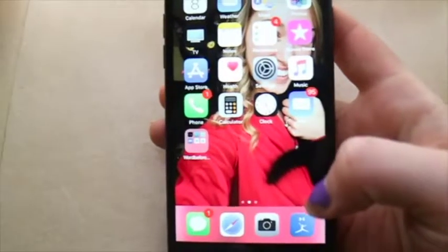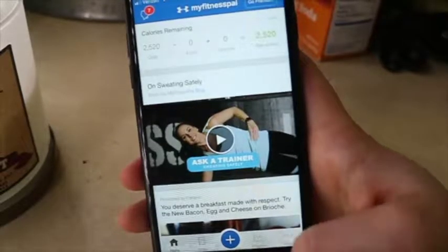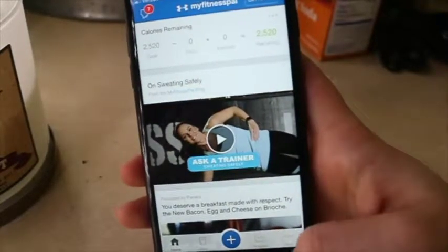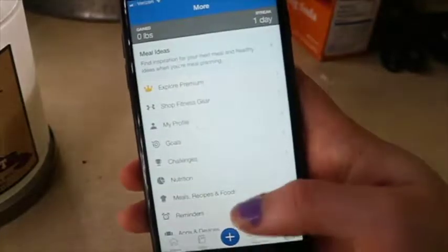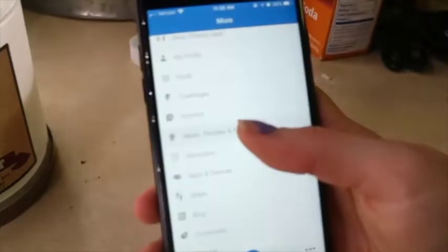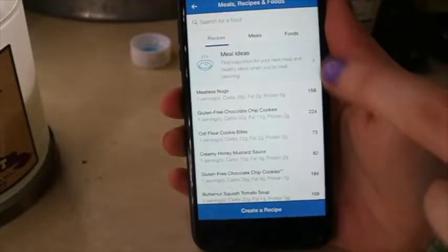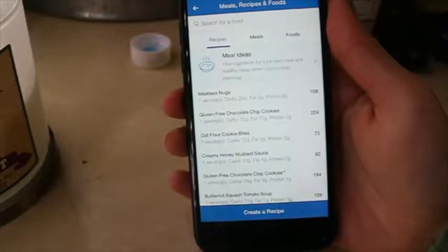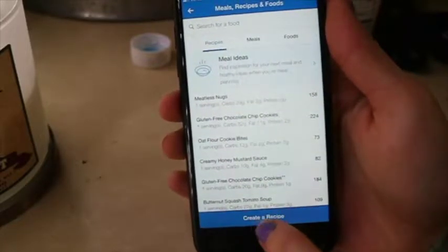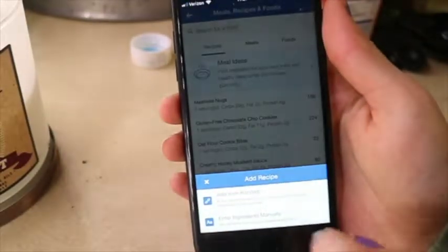So I hope you can see this. You're going to go down into MyFitnessPal. So we're going to go down into this little button right here that says More. Then this button right here that says Meals, Recipes, and Foods. Oh, no. Try again. Meals, Recipes, and Foods. Okay, so the first one says Recipes, and then Meals, and then Foods. So we just made a recipe, so we're already on that tab, and down here it says Create a Recipe. So you're going to click that. Yeah, that's what we want.